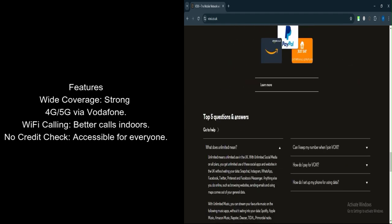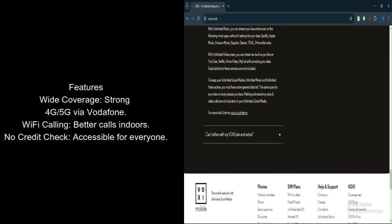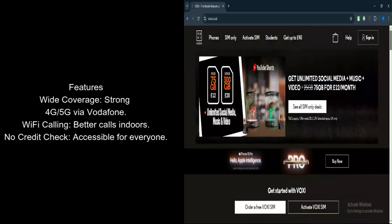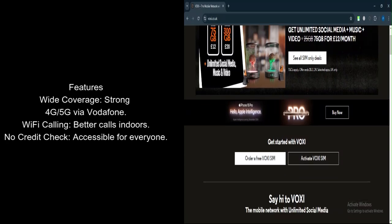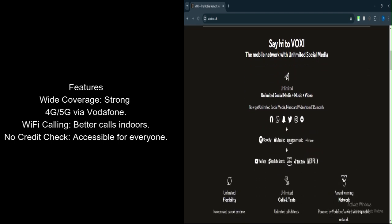Wi-Fi and 4G calling. Voxi supports both Wi-Fi calling and 4G calling, enhancing call quality for users with weak cellular signals indoors. This feature ensures reliable communication even in areas where cellular coverage may be weaker.